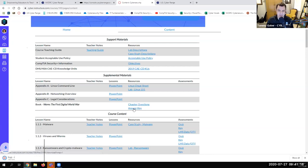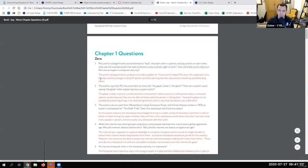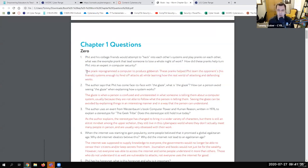I'm going to go ahead and show you the answer key. It provides this red text, so the black is the question that the students have, and then they have blanks down below it. This gives you an example of what sort of stuff you would want the students going for in those answers.